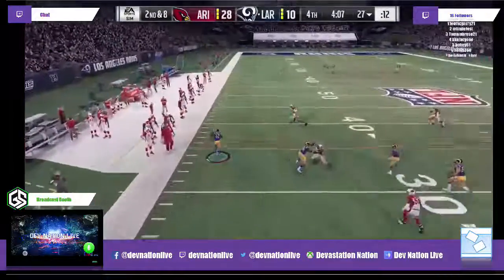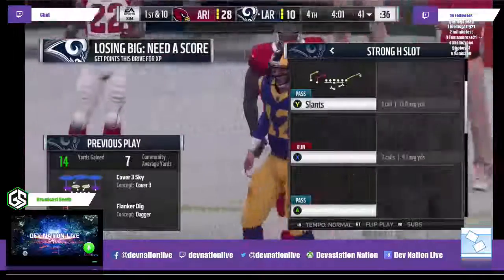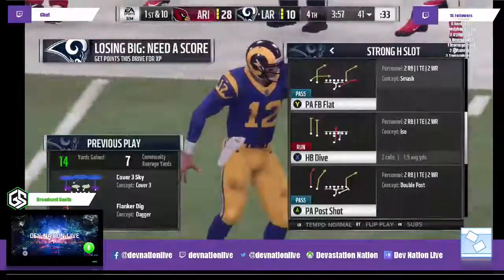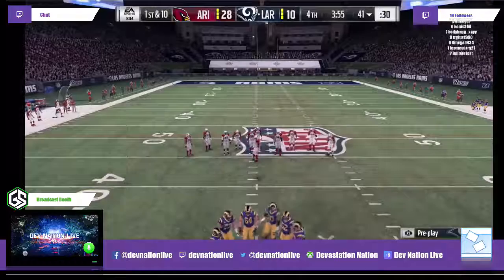Scrambles for a healthy 14-yard gain for Kessler. And here, I mean, that's good that he got 14 yards, but right now he needs a lot more yards, and he needs to get out of bounds to stop the clock.